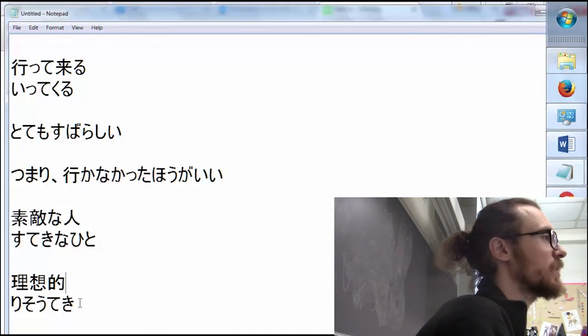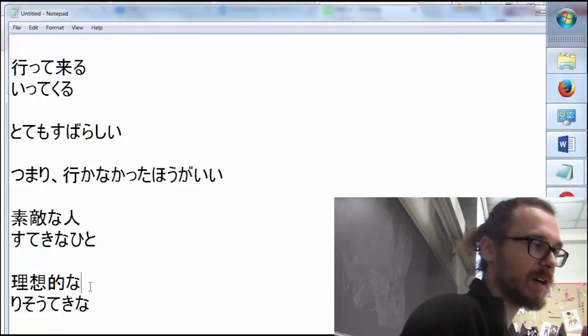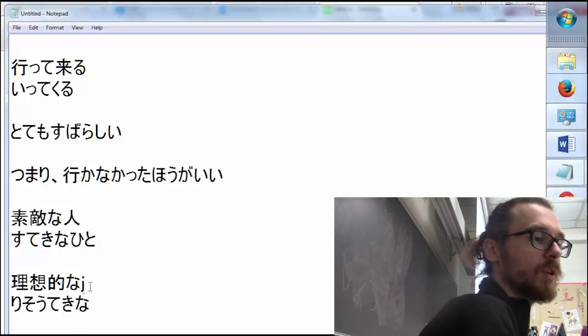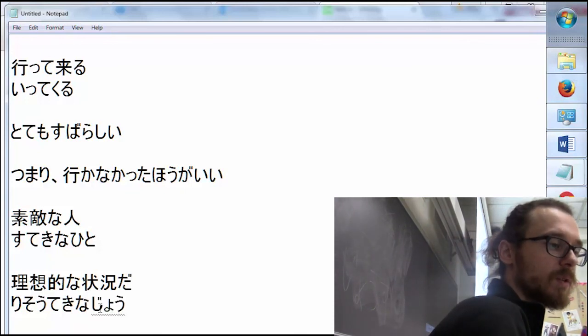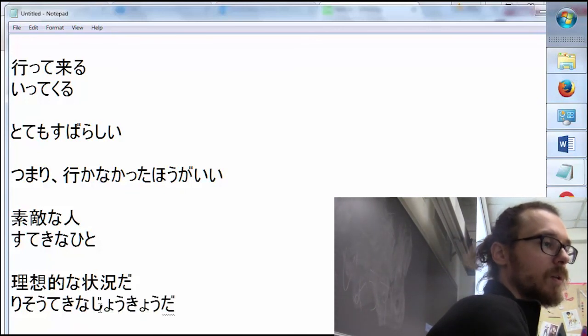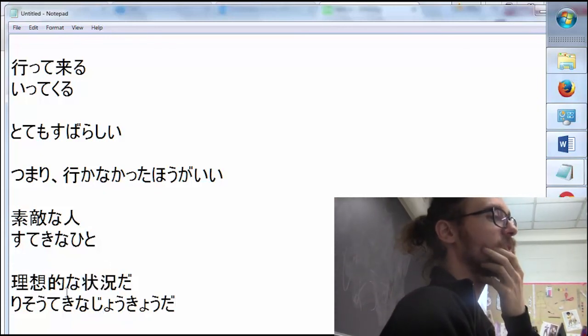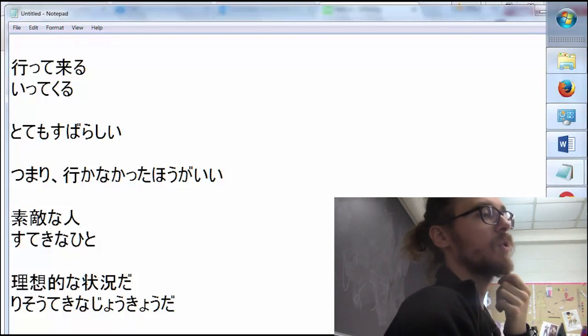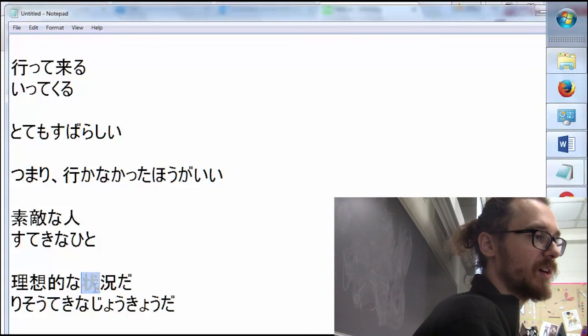And then teki, even though it's a suffix, also uses the na particle with it because you use it often, or almost always, as adjectives. So riso teki na jokyo da. Jokyo means situation. So riso teki means ideal, and jokyo means situation, so this means this is an ideal situation. Riso teki na jokyo da.